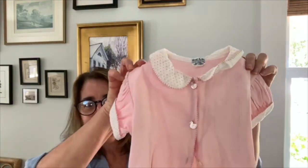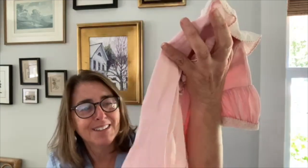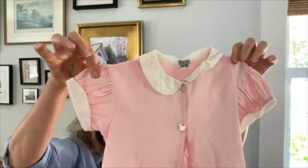And then this little pink dress. And if you look at the buttons, they're little ducks. It's got the little tie. How adorable. I don't even know what size. They never say what size they are.